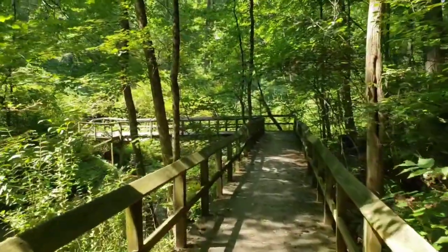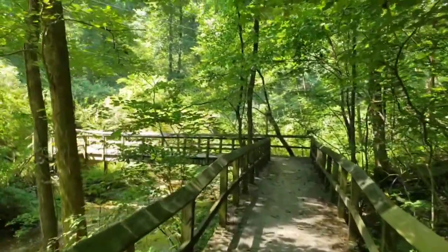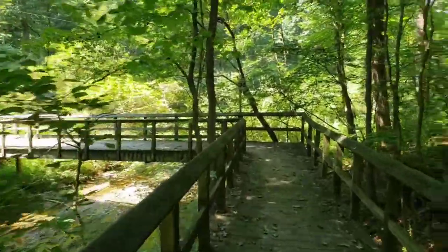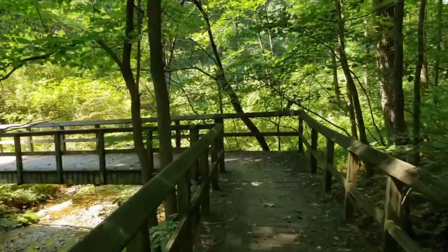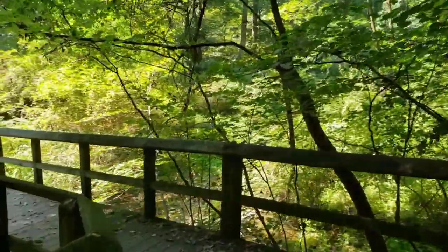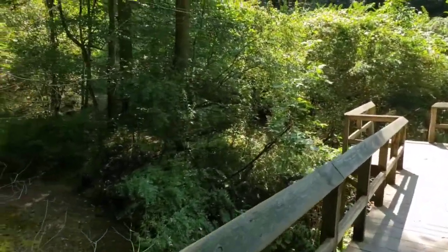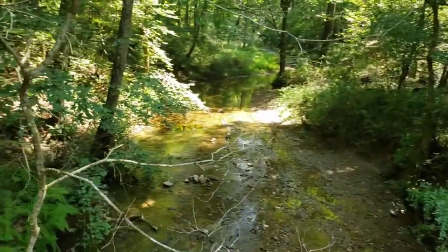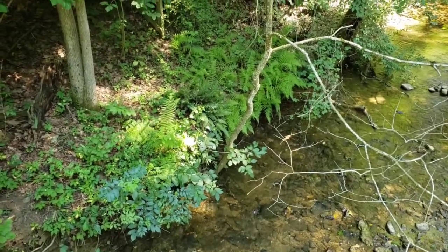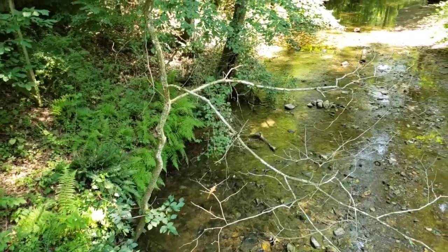Here on the lower geology trail, we're walking under red oak trees, red maple trees, tulip trees, elm trees, witch hazel, flowering dogwood, and spice bush. The understory is full of poison ivy, Virginia creeper, hay-scented fern, and Christmas fern.